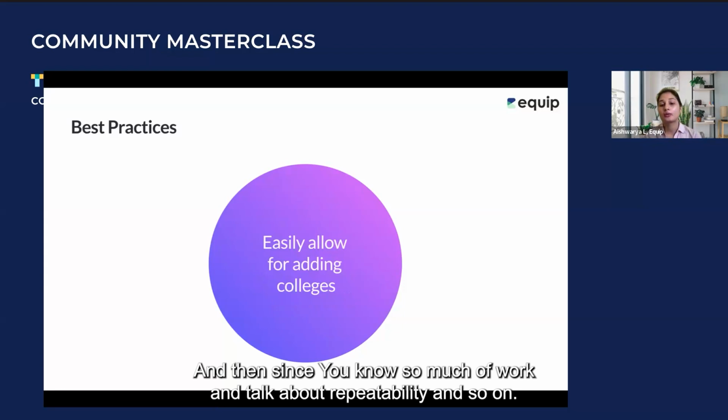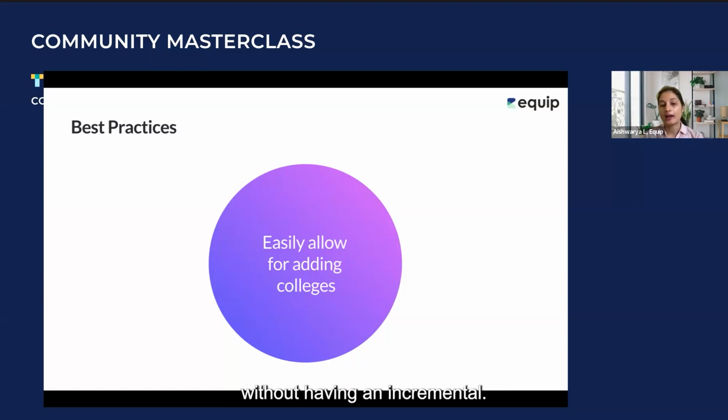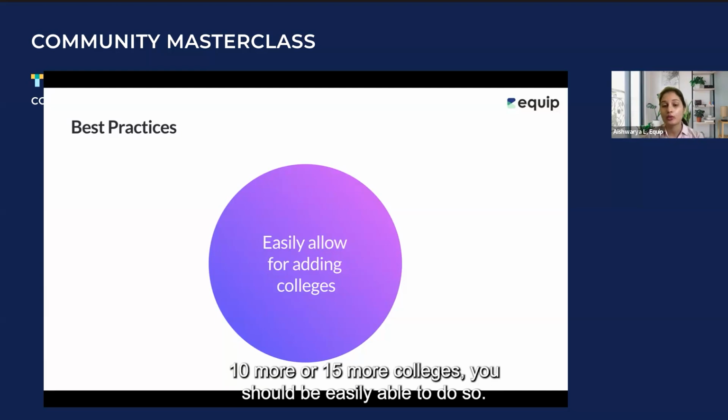And then, since there is so much work, and to talk about repeatability, do remember that anything that you decide to do, whether it is a tool that you use or the process that you design, it should be easily scalable without any incremental costs that you cannot bear, right? So if, say, you have set up the process and tomorrow you want to apply it to 10 more or 15 more colleges, you should be easily able to do so.